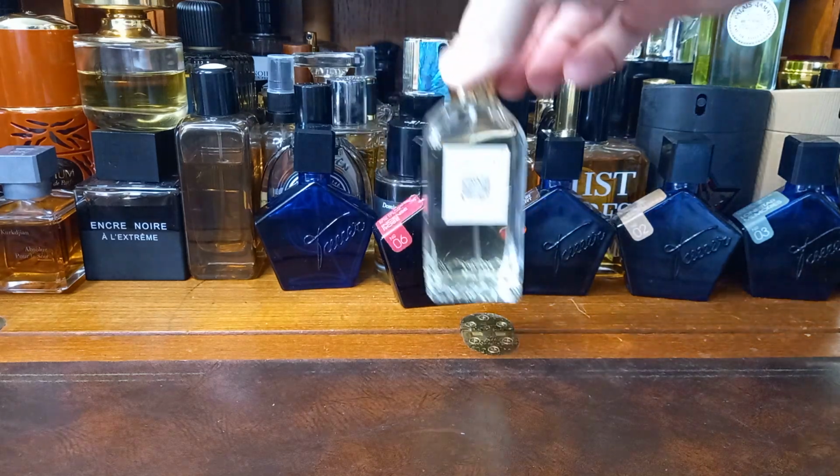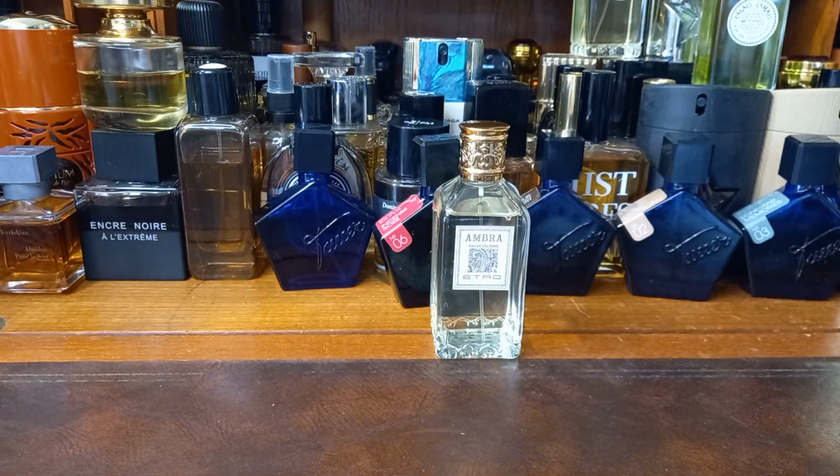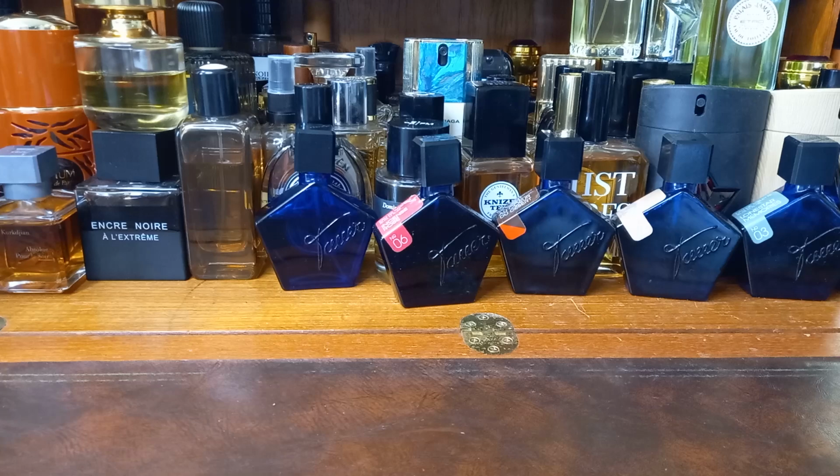And this is Ambra by Etro. This is the Oud Cologne. It's a very stereotypical amber. It's got that massive labdanum, vanilla, slightly incensey, patchouli kind of thing going on, but it's got a little bit of something warm, spicy at the top, and many resins. A little bit of floralness in there too.